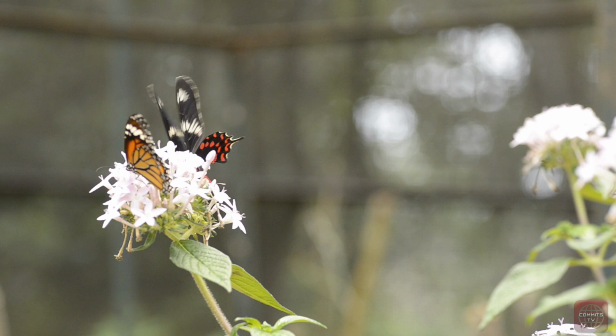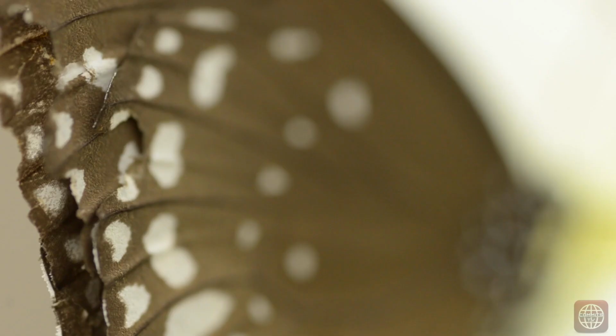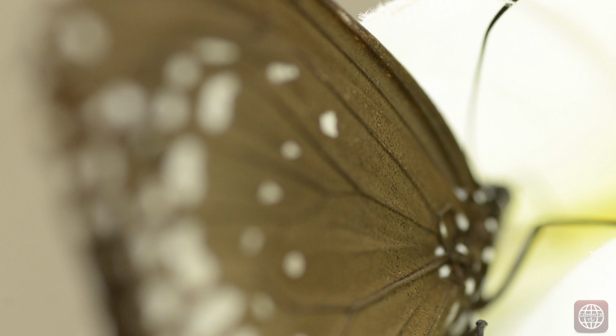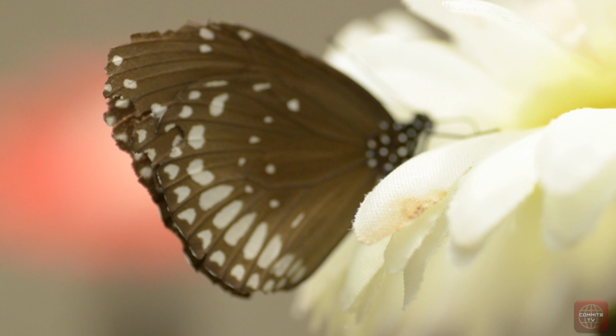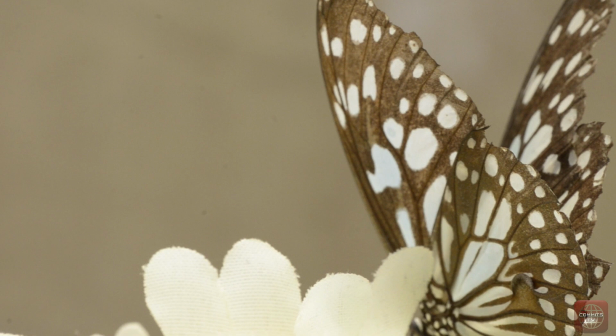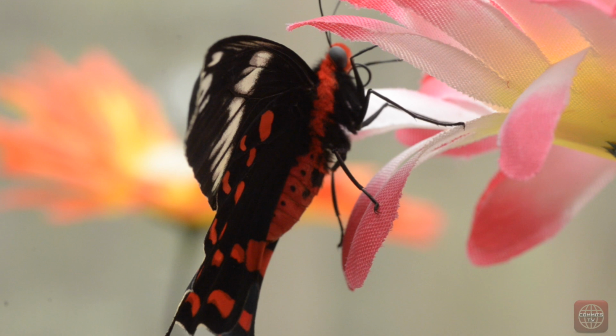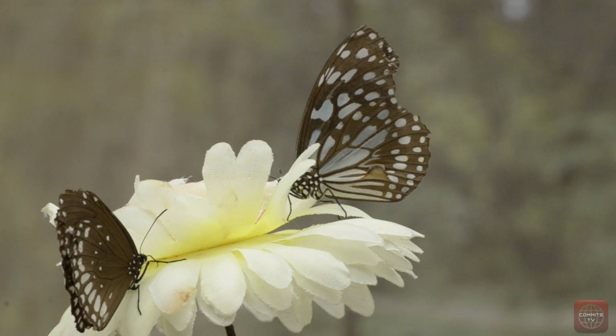The colorful patterns on a butterfly's wings come from millions of tiny scales that cover it. These colors are produced by chemical pigments or by the physical structure of individual scales known as photonic crystals. Every butterfly has its unique pattern and color that differentiates it from other butterflies. For example, crimson rose is red and common crow is brown.